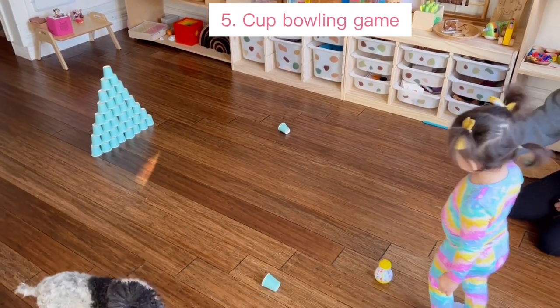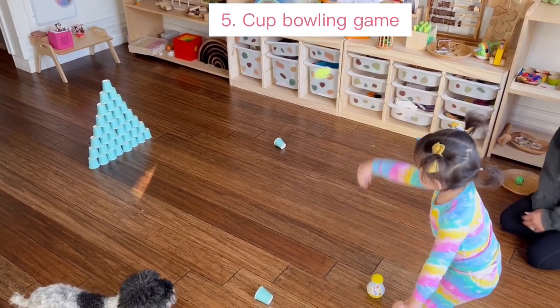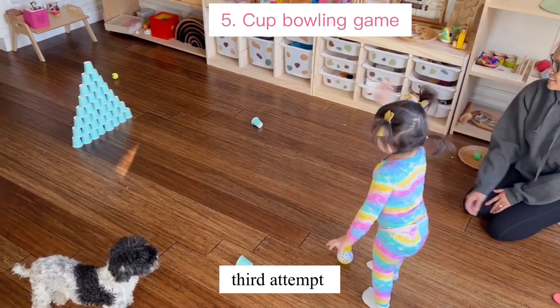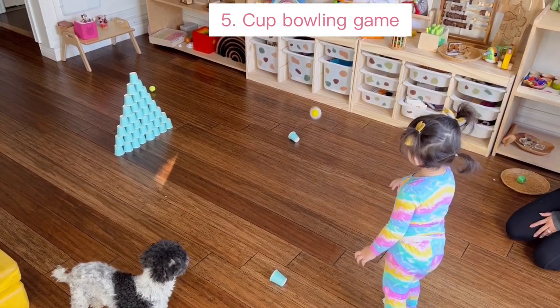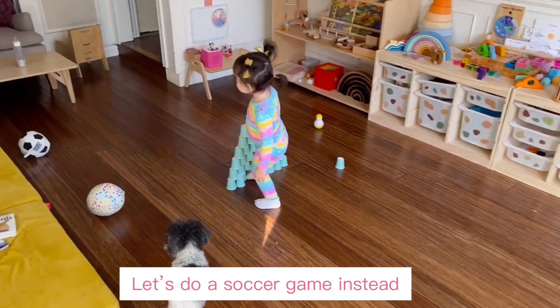We also have this great idea of creating a cup bowling game. However, her first attempt, second attempt, third, and fourth attempt did not make it. So instead, we converted this game into a soccer game or kick the cups game. It still works and it's still fun.